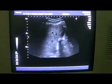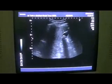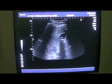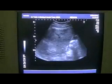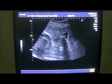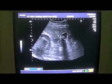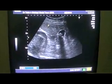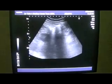Oh yes, there is one another pathology, and that is there are calculi within the gallbladder. Here we are. This is the wall of the gallbladder, the lumen of the gallbladder. These are the tiny calculi giving posterior shadow. And this is the liver. So cholelithiasis is seen.